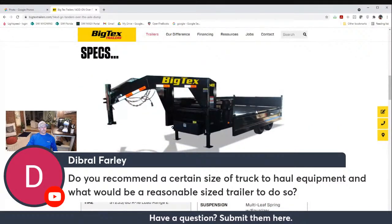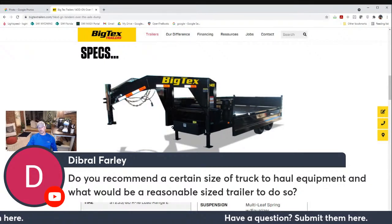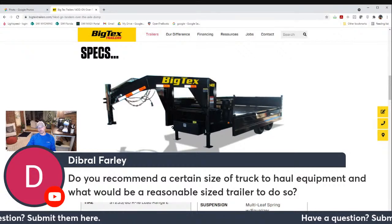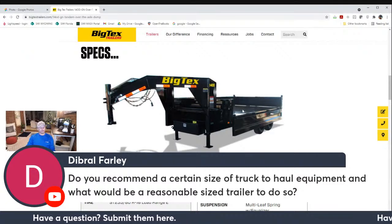The reason is because it's a dump trailer, but it's got these fold down sides. So it's a full 8.5 wide. I think inside it's 8, and then it's 14 from here to here. But you have these fold down sides, plus you have the doors that swing open. So if you want to load pallets of material on here, you can load all the pallets. And they make this trailer in a bumper pull as well, I think. So you'll probably have to special order it.